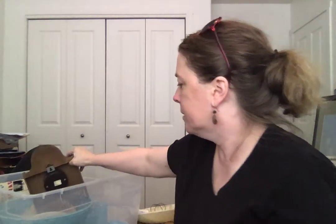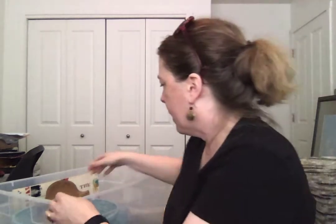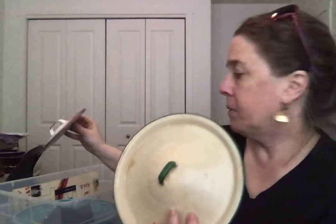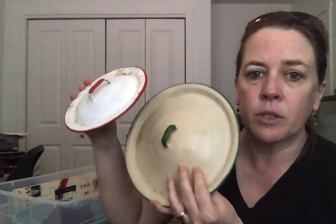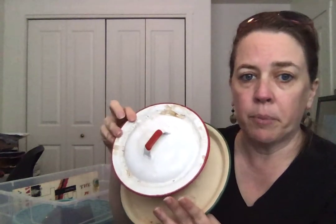So then that other day, this is a thrifting mobile find. You know what? I can't pull that one out first. Sorry. Flatware. Because other things are on top of it. So, this is just funny. These are just lids to, they're dirty, I need to wash them. They are lids to enamelware pots.